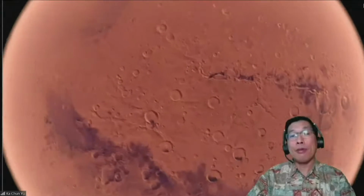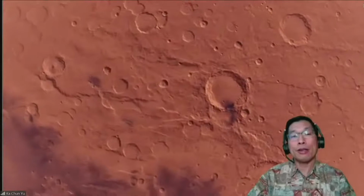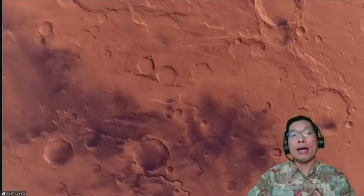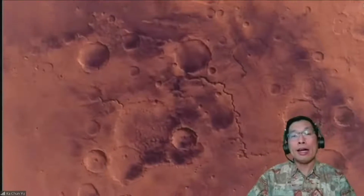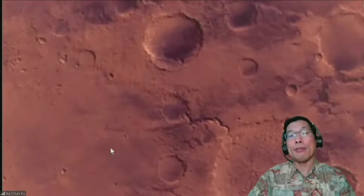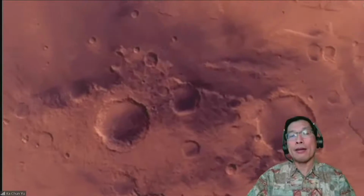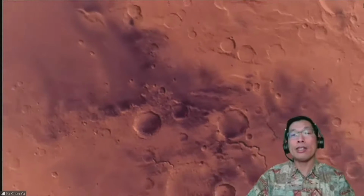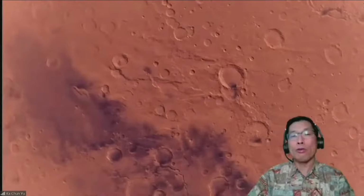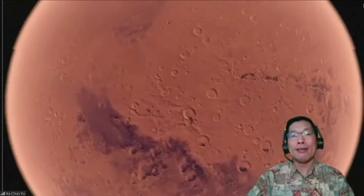And if we zoom up even closer, you'll see that there are features that look like they were carved by running water, by rivers that ran on Mars 3 to 4 billion years ago. So here's one now that almost looks like a kind of sinuous river. But since then, Mars has dried up and it's lost most of its water to space. So we think Mars was warmer and wetter in the past, but there's no water now.